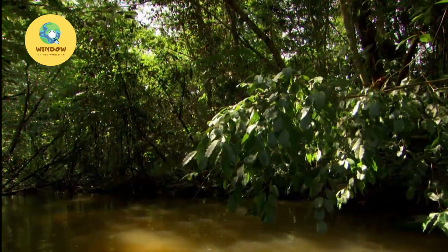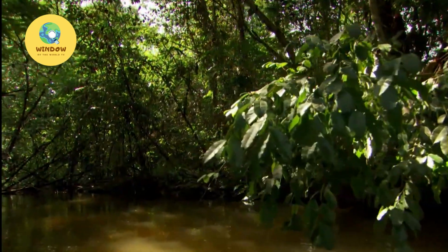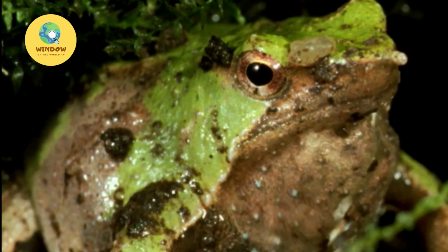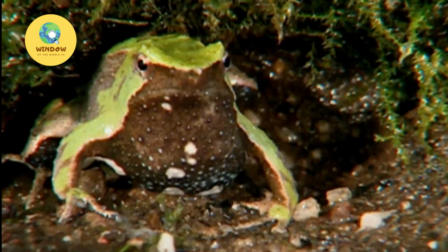Number 8. Darwin's frog. This creature lives in the rivers and streams of Chile and Argentina. Among amphibians, Darwin's frog is a quote-unquote eccentric animal with a unique method of reproduction. When spawning, female frogs will lay an average of about 40 eggs on the moist leaf shelf of the forest. The male frog will stay on guard until the embryo is formed, about 3 to 4 weeks.